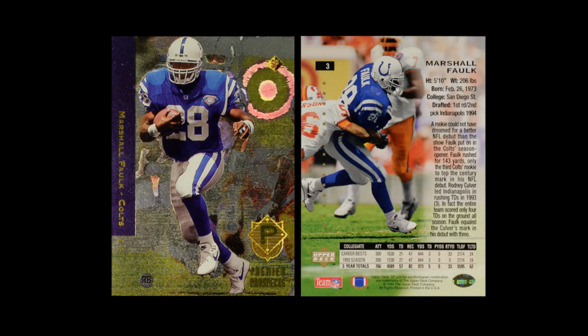anemic at best, I mean, the Marshall Faulk card actually is one that I actively don't like looking at the effect of. To me, that's a big problem with the card because I basically look at the card and I wish for something else, and I get distracted by that. So I'm not a fan of it, but I think it's a really nice rookie card.